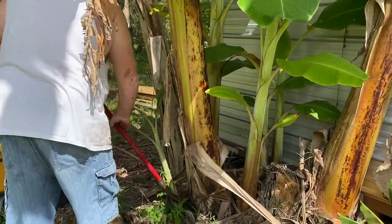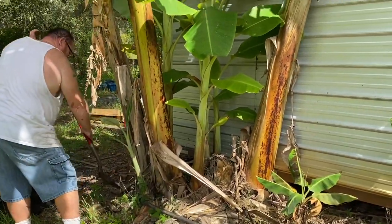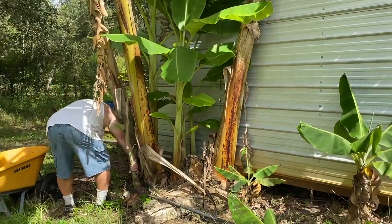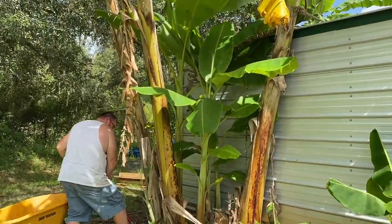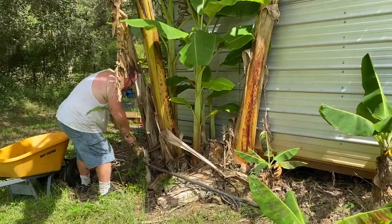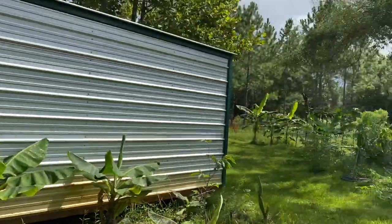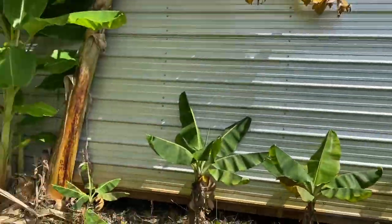All right, we are here at our little ice cream banana area. We got a couple of pups that we're going to transplant and put them near the windows along the house so we can start getting better shade, since the sun beats the crap out of the west side of the house. And there's another storm or feeder band coming. We're getting alerts already.